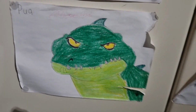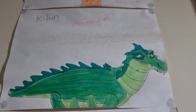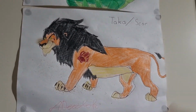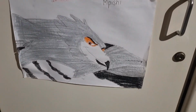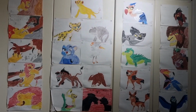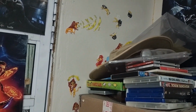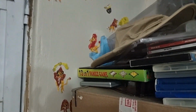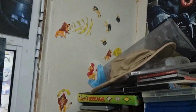So here we have Pua from the Lion Guard. There's Ushari, Kiburi. This was like Scar before he became evil. This is Moga, the Roar of the Elders, Mpishi, and the last one is Hodari. Overall, that's what the cupboards look like. I can't really show this, but this was like the exact same placement as all of the paintings from the Lion Guard, from, I think, episode 1. This is placed exactly the same way as it was on the wall from the Lion Guard, so that's cool.